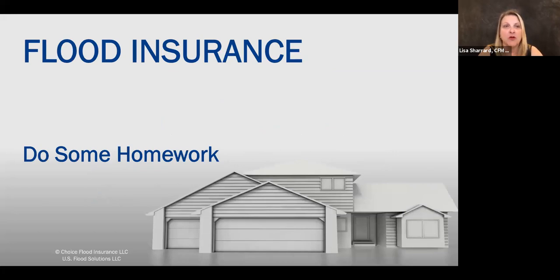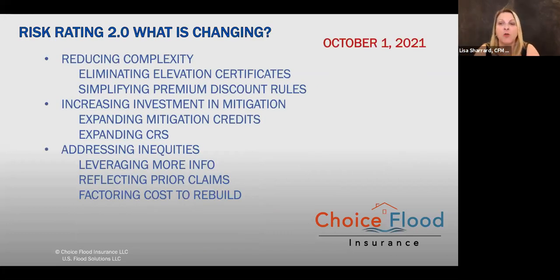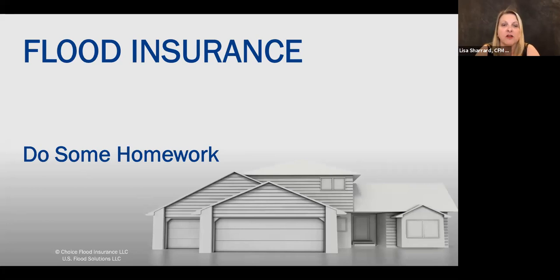So with flood insurance, do some homework. Just want to say about doing your homework: flood insurance policies are not written correctly sometimes. Sometimes there's a mistake in the policy, and it'll get discovered 30 days after closing. So make sure that you have the policies reviewed, make sure that the rating characteristics on it make sense, that the declaration page makes sense. So have it reviewed by a professional or an agent, just to make sure everything is correct. If it says it has a basement, but it has a crawl space, then you might want to say, well, that's a flag. So just take a look at the policies, have someone look at it. We're happy to look at them for you, to make sure that they are correct.